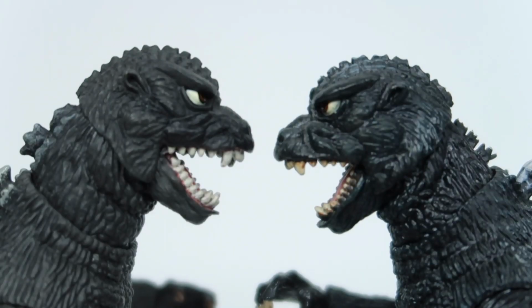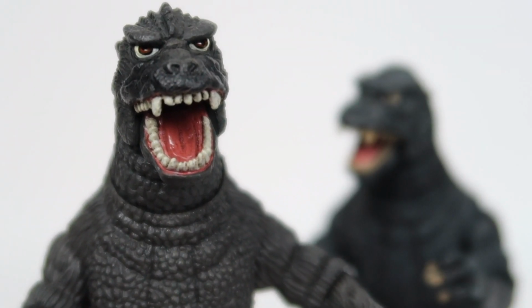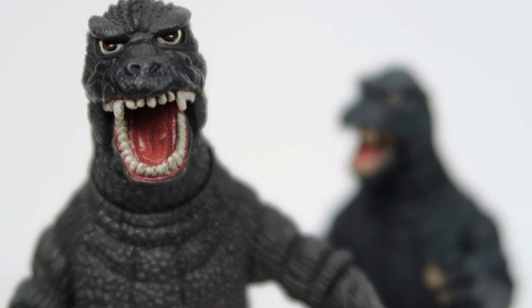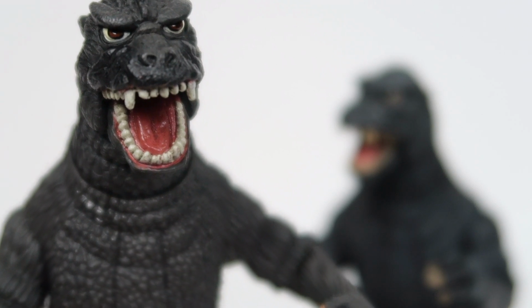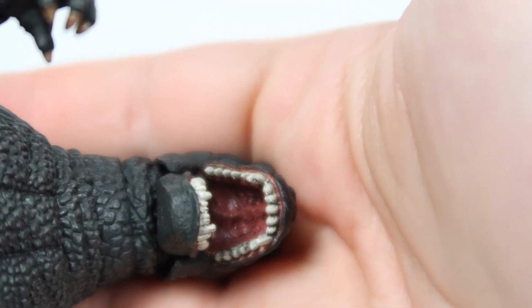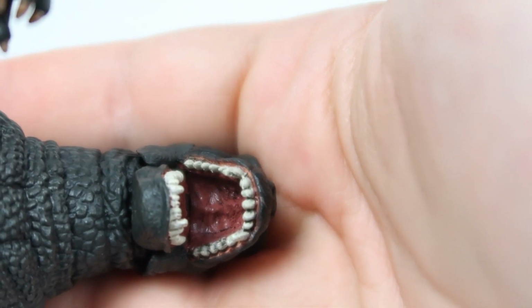I don't know, maybe I'm just going insane. Looking at the new 1985's mouth, it doesn't have as much wash in it as the original did. The tongue's got a bit of shading in the center, but other than that, the inside of the jaw is pretty much untouched in terms of shading. But if you look up a tick, you see a lot more shading on the roof of Godzilla's mouth.